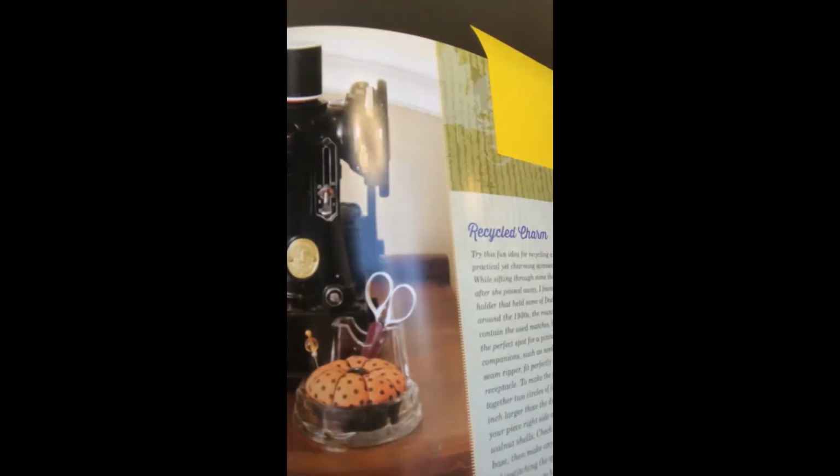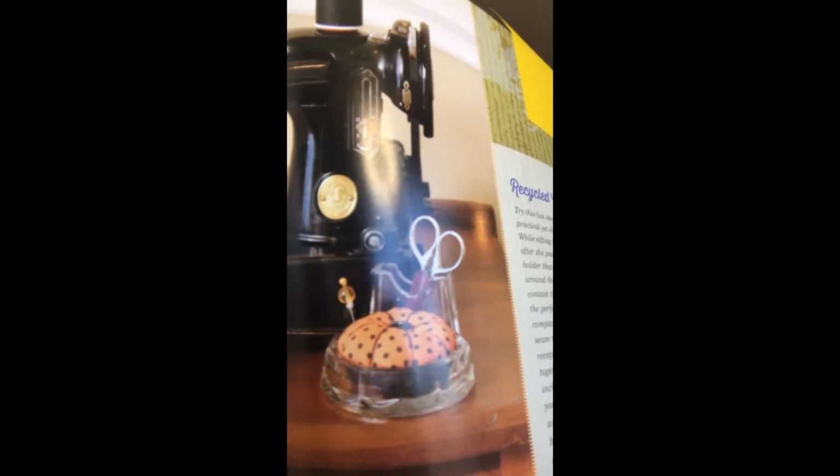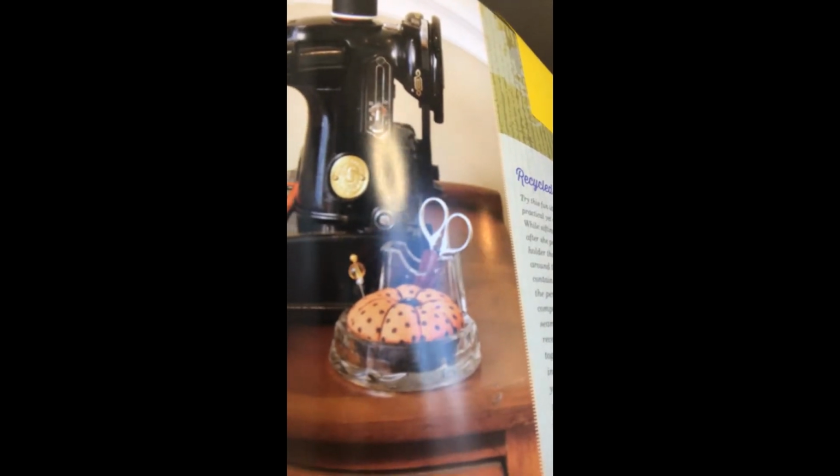And that is on page 38. It's called Recycled Charm. And you can see Betsy's adorable version right there, of course, with the trick-or-treat theme. And I want to show you mine because after I saw that, I had to go on the hunt for this object that this pincushion was sitting in. Some of you might know right away what it is, but this is what the object looks like unaltered.